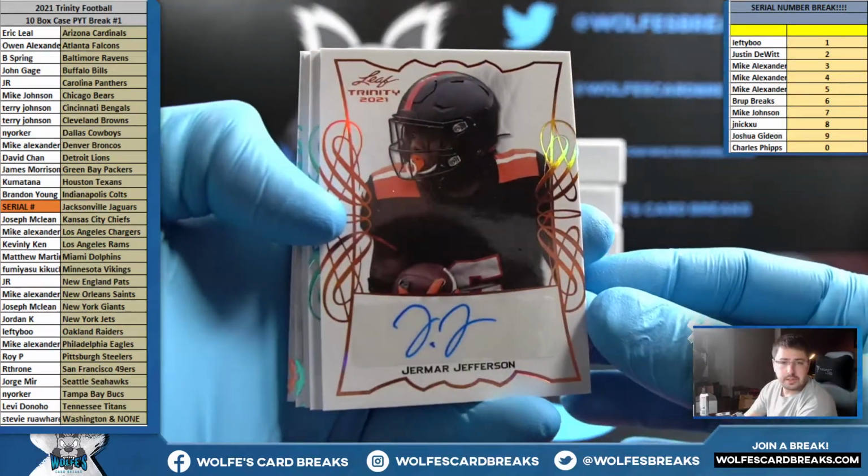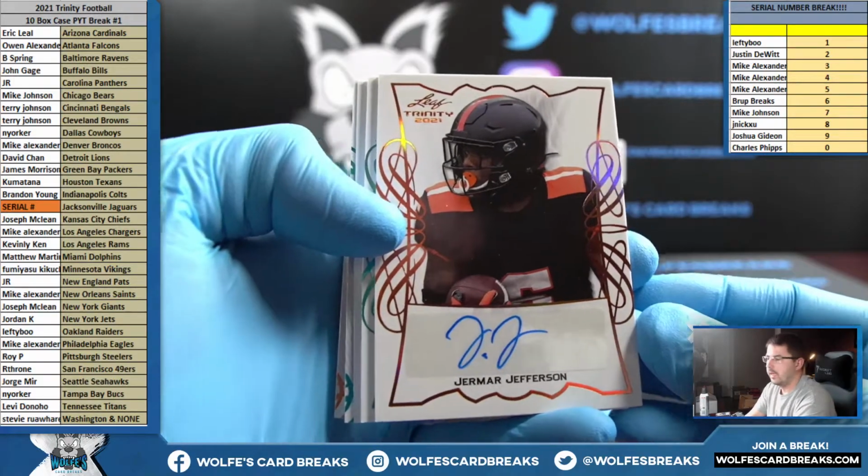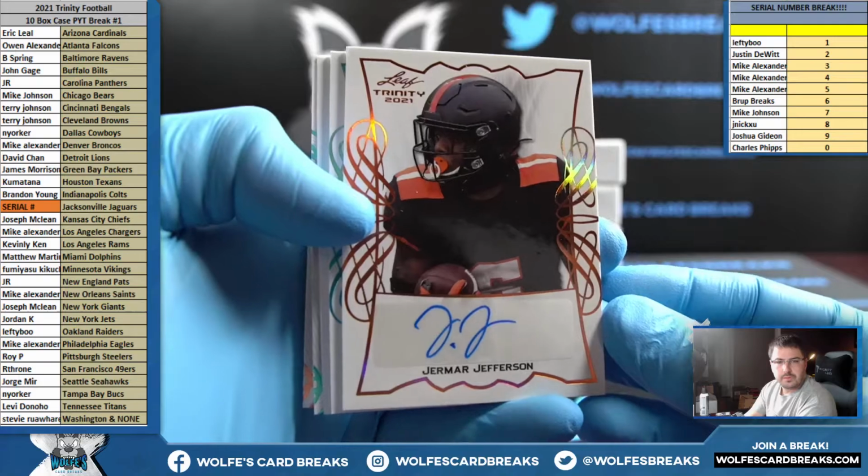Jefferson for the Lions, autograph, not numbered. Yeah, like with baseball, they do that, and that's what I'm saying. It would be nice if they did that with the football too.